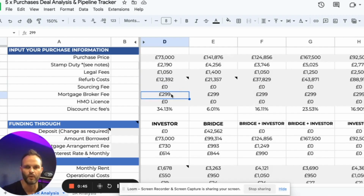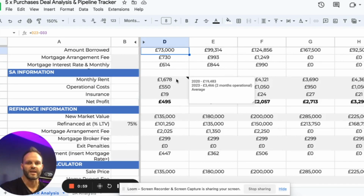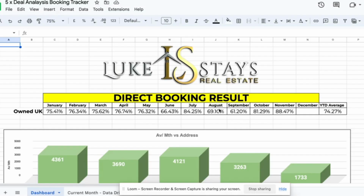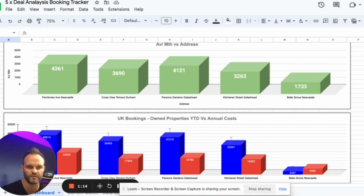No sourcing fees, mortgage broker fee of 299. I used investors' money to buy this property in full, so I haven't put any deposit into the deal. I borrowed the full 73,000 and I then take in on average 1,733 on a monthly basis from this property. So you'll see here we have the averages.